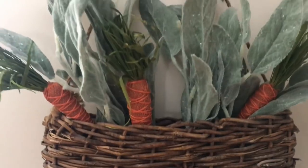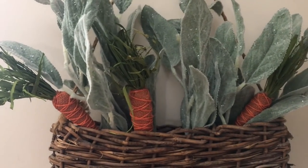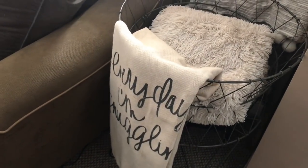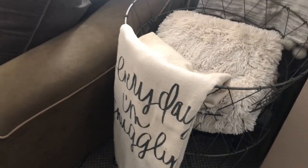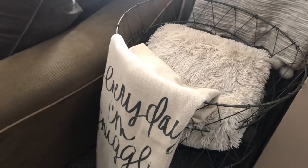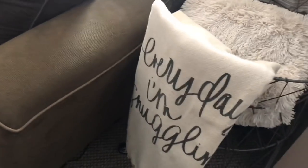And over here in this little corner I have this hanging basket, and I just stuck some of my little carrots in there. So this is right to the right when you walk into the house. We don't use the front door, but when guests come in, this is how they come in. I have my laundry basket, but I use it for blankets, obviously. I have a ton of blankets. I need to stop buying blankets, but I love this one. Every day I'm snuggling, it says. I got that around Christmas or like Thanksgiving.